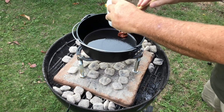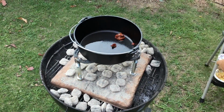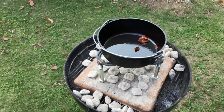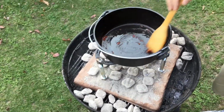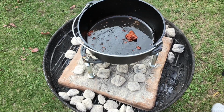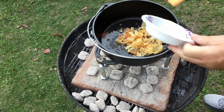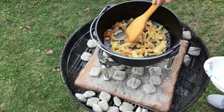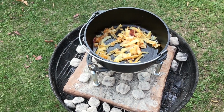First off, I'm going to put in some tomato paste. We've got our pan heating up here over the coals for a little bit of time, so we should be good to go here. For that, I'm going to add some of our dehydrated onions that I did rehydrate just a little bit so that we wouldn't have dried onion bits and pieces in our dish here.